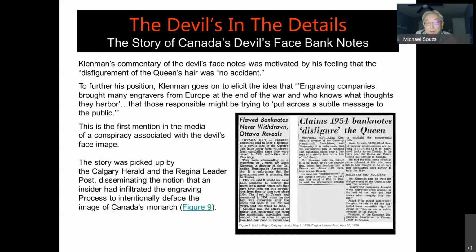Clenman's commentary of the Devil's Face notes was motivated by his feeling that the disfigurement of the Queen's hair was no accident. To further his position, Clenman goes on to elicit the idea that engraving companies brought many engravers from Europe at the end of the war, and who knows what thoughts they harbor, that those responsible might be trying to put across a subtle message to the public.